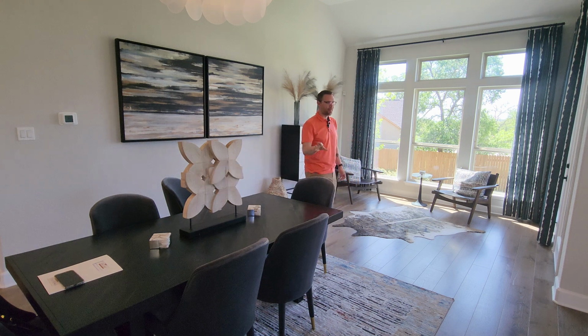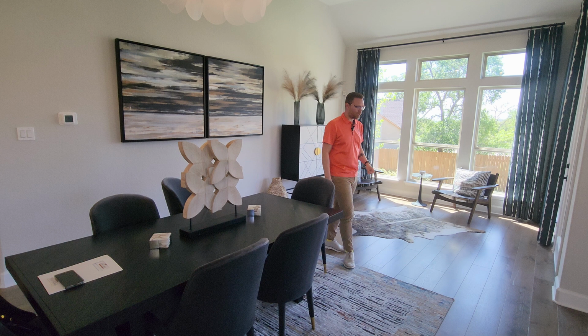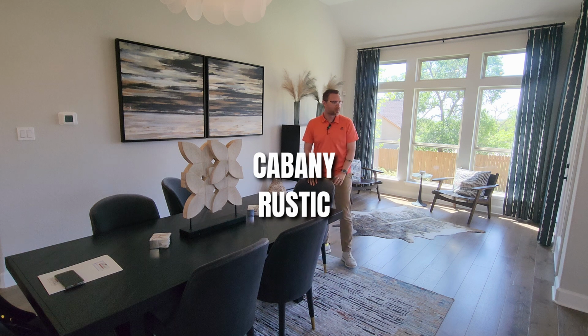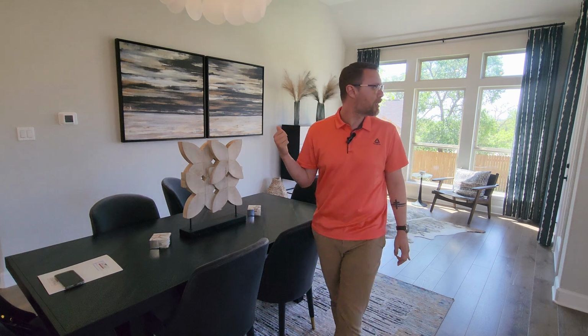But here's the dining area. The living area is right there, and then a sitting area here, a lot of natural light, and then a door out to the backyard. But I do like how they have it staged. It's very cabiny, rustic. It has a good feel to it. Anyways, let's look at the living area. We'll check out the primary, and then we'll see what the backyard has to offer.